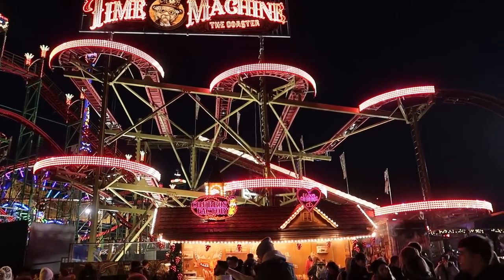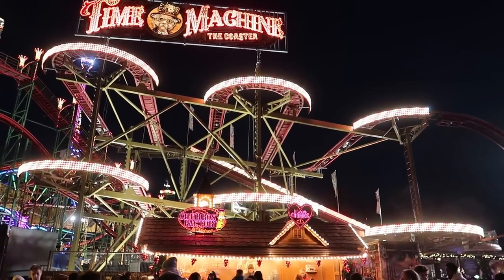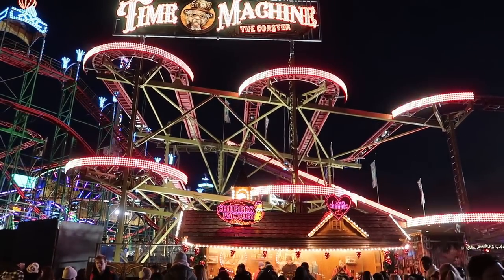Normally Eurocoaster goes in this location, however, as we saw last time we were here, that's at the other end of the event down by Santaland.